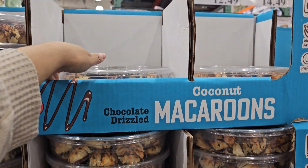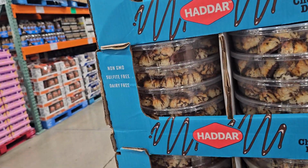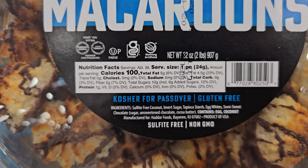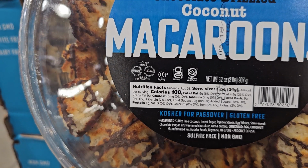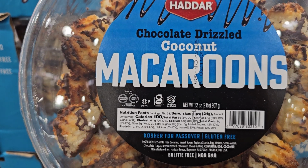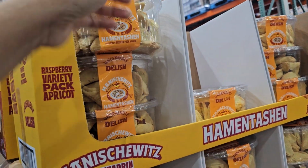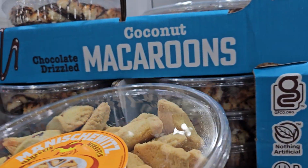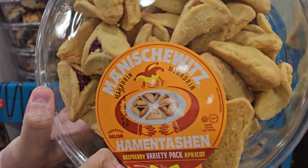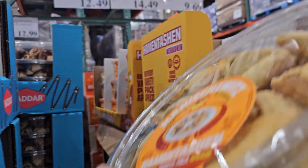The chocolate macaroons are $12.49, a 32 ounce. Let me pull them out for you. Chocolate drizzled. I got it. There we go. Calories 100, sodium 5 milligram, total carb 9 gram. Serving size 1 piece. And I've never seen these, but these are $14.49. What is this, like a bread? Like a raspberry variety pack, apricot, like a cookie crumble. Hold on. These are interesting. And they're $14.49.